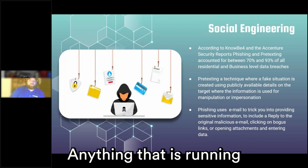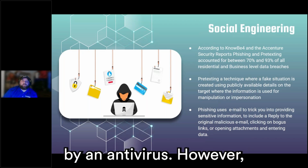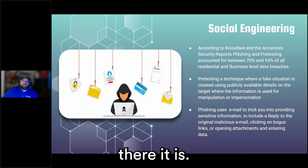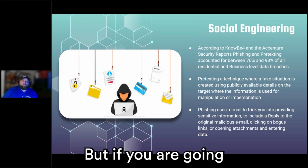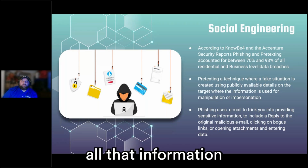Anything that is running or downloaded to your computer is protected by an antivirus. However, if your information is stored on your computer, it will not allow an executable to run that is designed to steal that information. But if you are going to a different website, all that information is up for grabs.